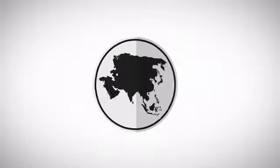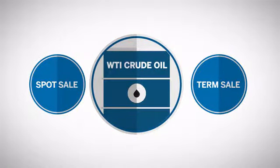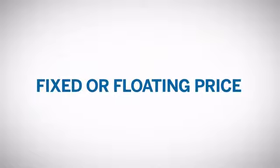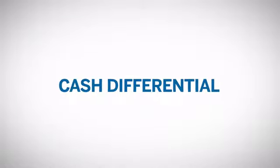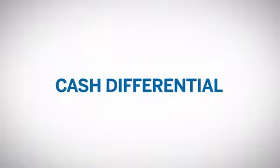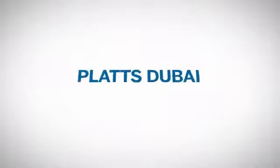for the international market. Crude oil can be sold via spot or term sale. Sales will typically occur on a fixed or floating price basis and will be sold as a cash differential to a regional benchmark. The most well-known oil benchmarks are WTI, Brent, DME Oman, and Platts Dubai.